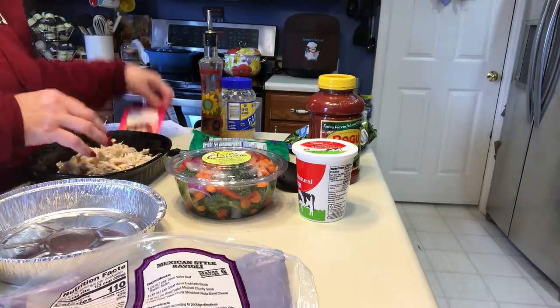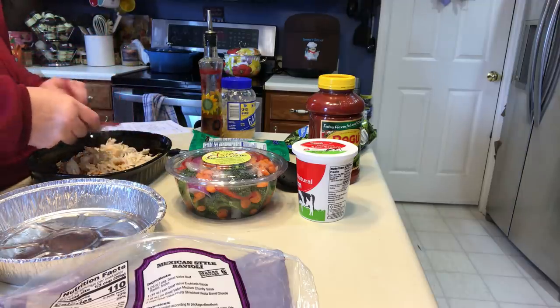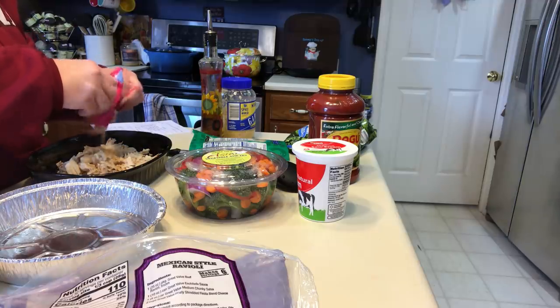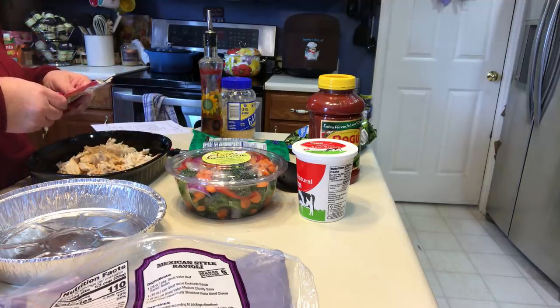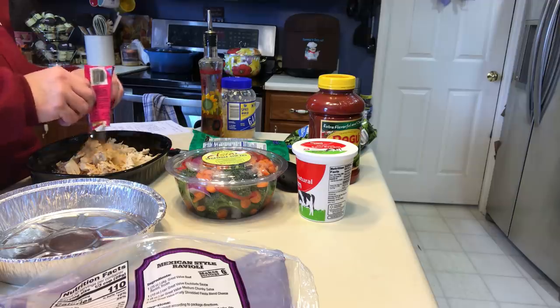Okay, I'm going to leave it in here. And I'm going to put this fajita seasoning mix. And I'm only going to use about half of it, I think. This says 1 pound of boneless sirloin or flank steak. You know what? I'm going to use it all.